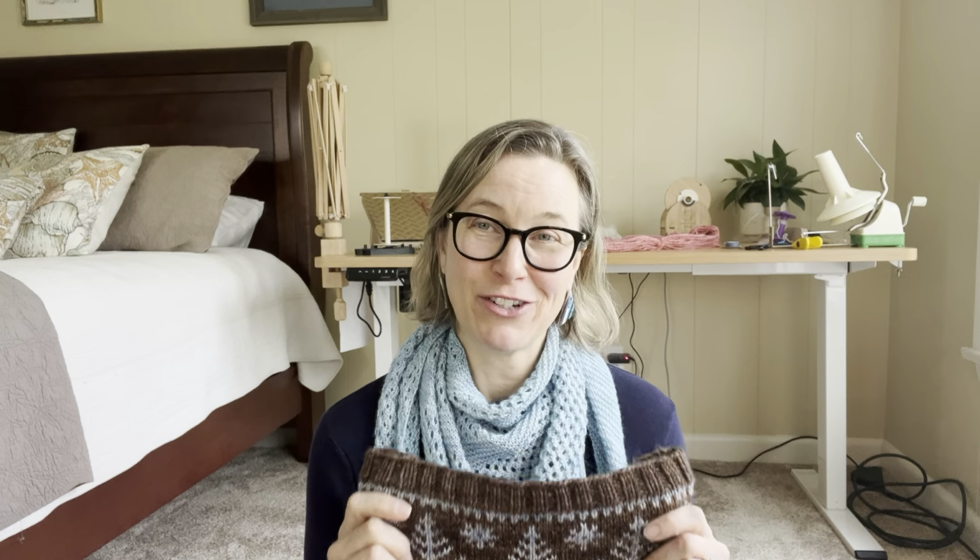If that's something you're interested in learning more about, please comment and I will do a whole other piece on gauge. But for now, that's what I wanted to share with you. And the reason I wanted to share that is one of the biggest challenges people have with stranded color work is making sure that their floats are loose enough across the back of the work so that their work doesn't pucker. So let me show you the inside of this cowl.